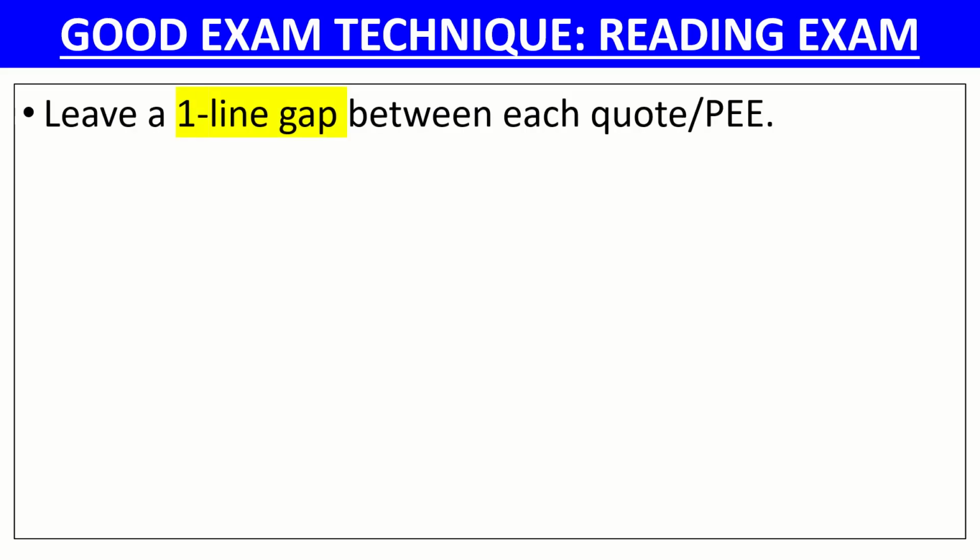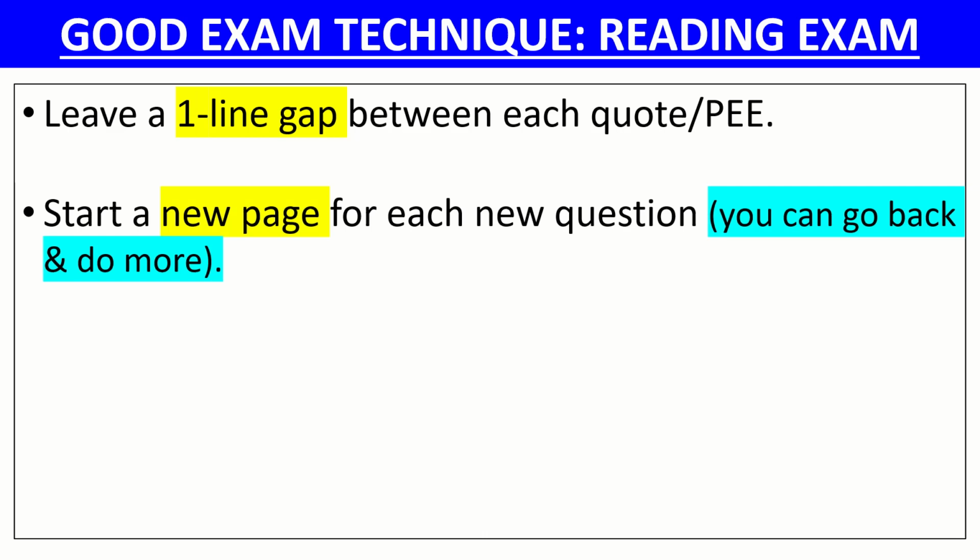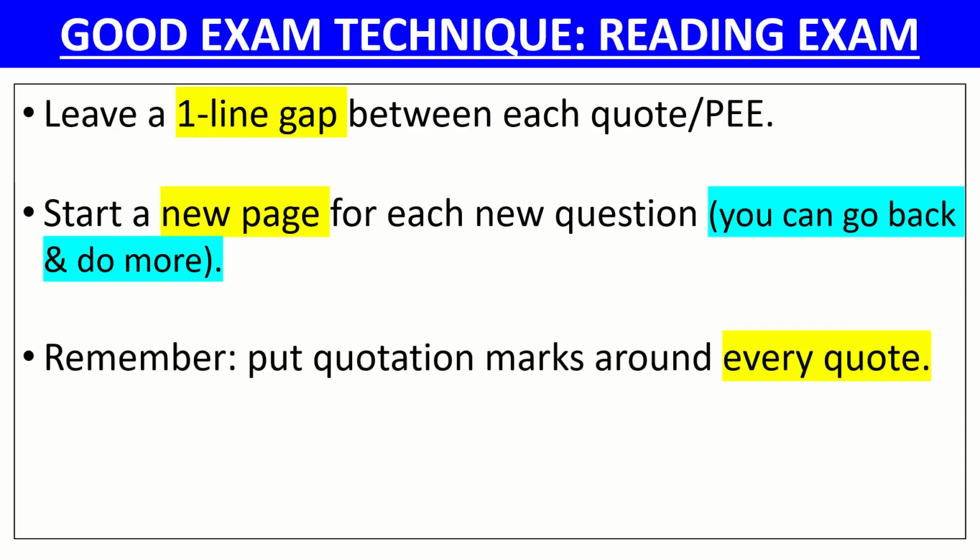So, good exam technique for the reading exam. Leave a 1-line gap between each quote. Start a new page for each question. You can go back and do more. Put quotation marks around every quote. If you do not make it clear what is a quote, you will not get a mark. This exam is literally, if you give quotes, you'll get marks. If you don't give quotes, you won't get marks.